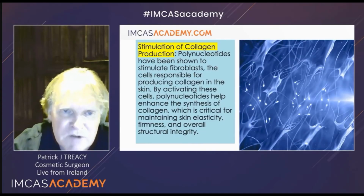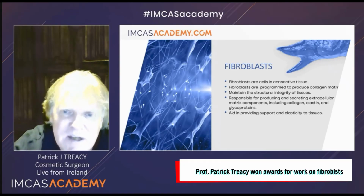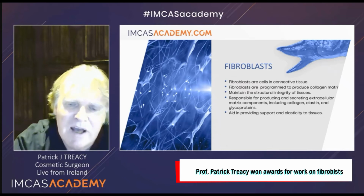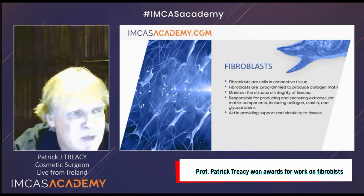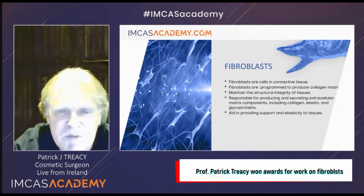Now, the polynucleotides will stimulate fibroblasts, as we know, and the fibroblasts are the things that are present in connective tissue. They're motile cells that can move about the body. You can move them with red light. In one of my lectures in India, I think it was, I showed that where we had an electron microscope and we had an obstacle, the fibroblasts, if you shone light at 633 nanometers, would jump over the obstacle, which I find fascinating. They can be moved around the body, but we can also control where they go.